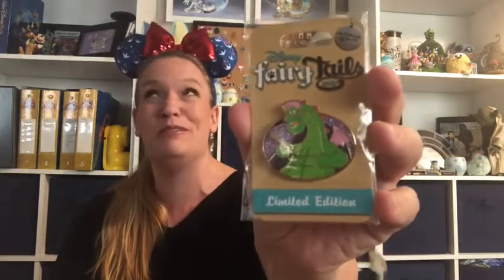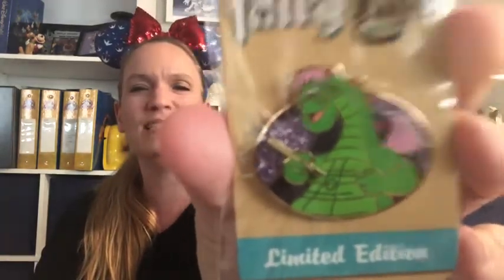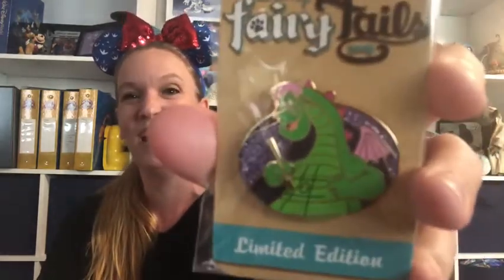Thank you so much, Maya. You have no idea how excited I was when this came in. It is a limited edition pin, as you can see there. I didn't take it off of the card, but I want to say it's limited edition, maybe 500 or something like that. But truthfully, I don't even care. It's got Elliot on it. So I am good to go. Love, love, love this pin.